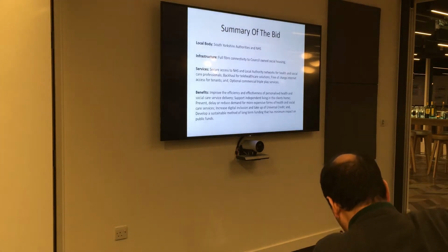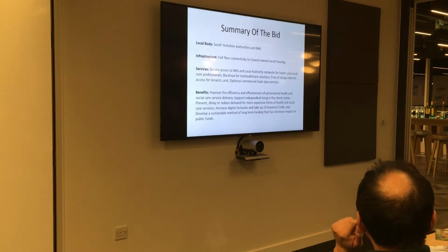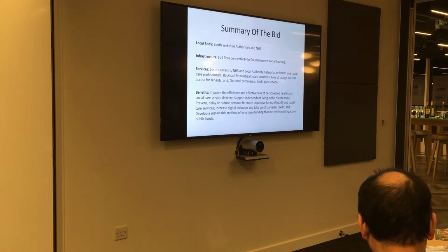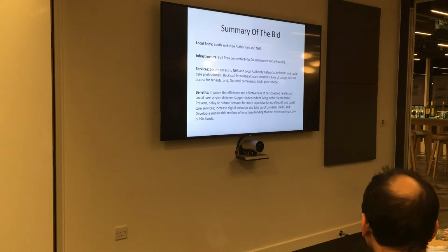And what we didn't want to do was just to bid for funding or bid for fibre's sake. We wanted really to base it around a business problem that we face, a common business problem across the South Yorkshire Councils and with other public sector partners. And that is essentially around the increasing needs, demands and costs of providing health and social care for an ageing population with ever more complex needs. So we've started to shape a bid around there.